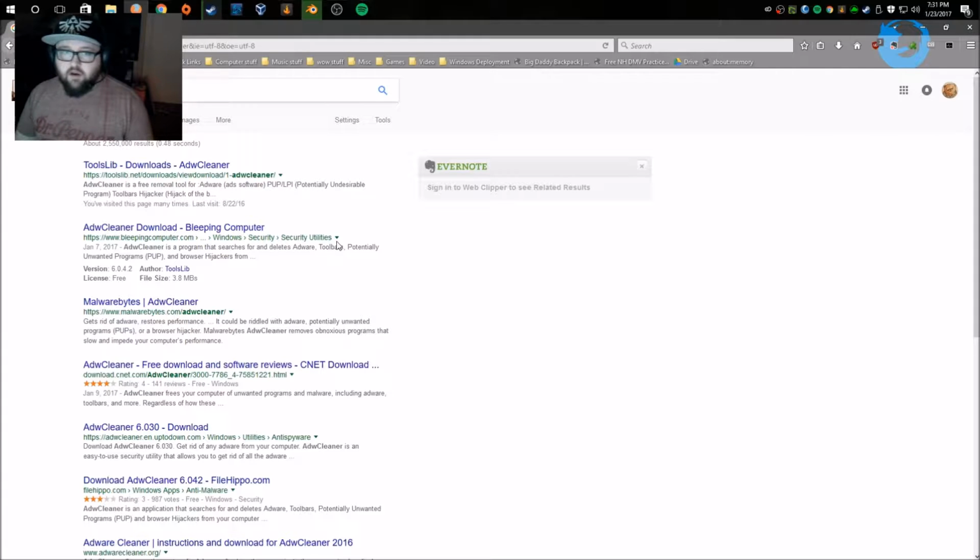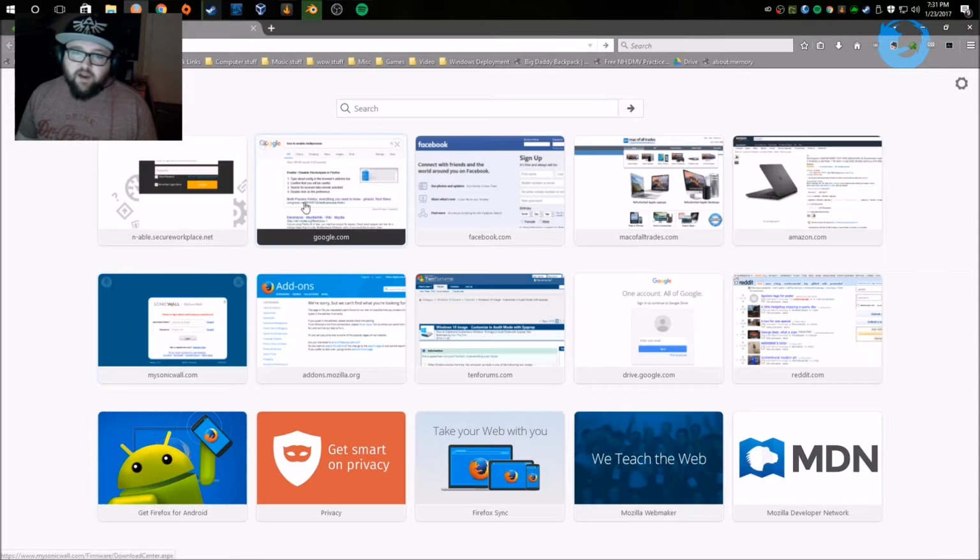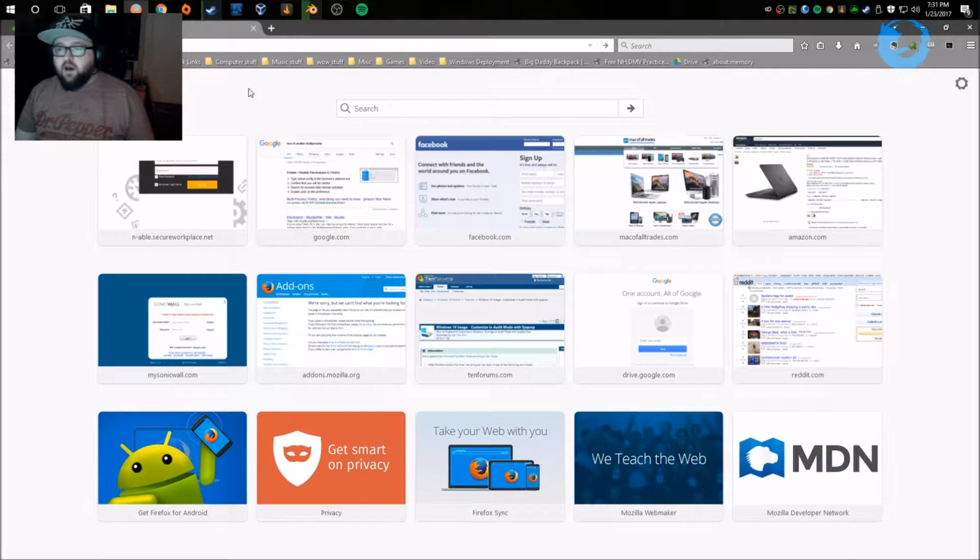But that's not all. Not only should we use ADW Cleaner and Malwarebytes, you should probably use them in tandem. The Malwarebytes scan will miss things, at least in my experience, when I used to work on a tech bench. So I would use ADW Cleaner as the fallback to clean up the rest of the stuff to make sure that the customer would walk away happy.